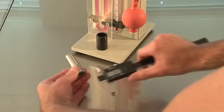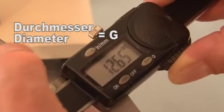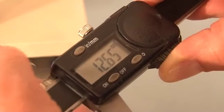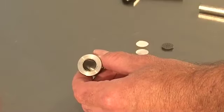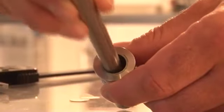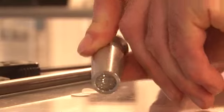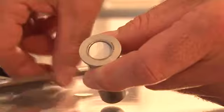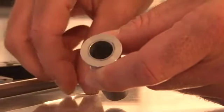First, the volume of the permeability cell is determined. The inner diameter G is measured with a micrometer gauge or, deviating from the standard, with a vernier caliper accurate to 0.01 mm at 6 different points and the mean value calculated. Then the perforated disc is placed on the lower edge of the cell. 2 new filter paper discs are pressed onto the perforated disc with a clean, dry rod until they are lying flat.